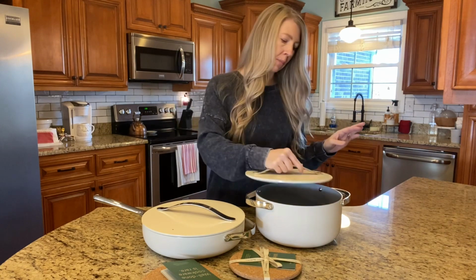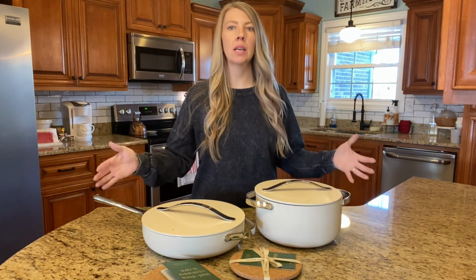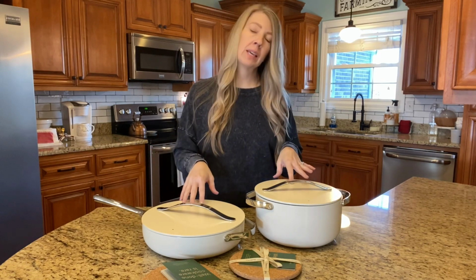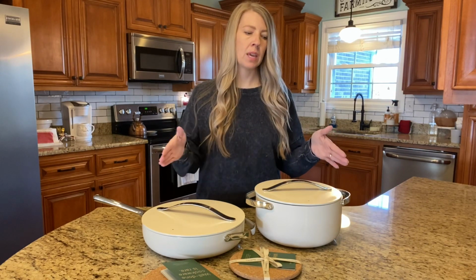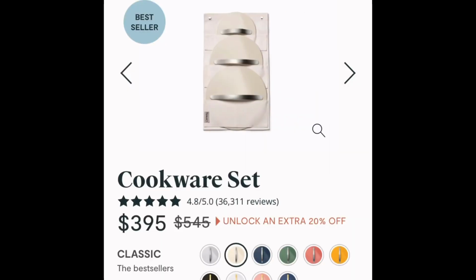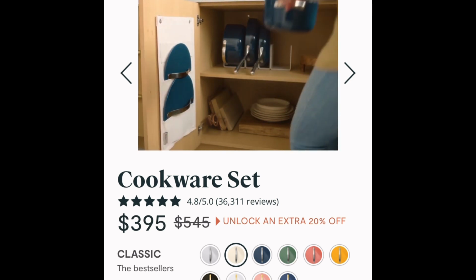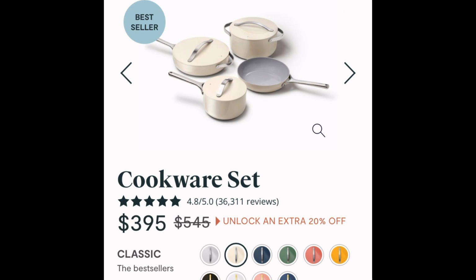I think I'll really be using these two pieces a lot, but I would recommend actually getting the whole set, which comes with four different sizes and all of the lids, because if you buy the whole set, it comes with the storage. So it comes with a little storage system, and also it comes with a little storage organizer for your lids as well that can go inside of your pantry door or inside of your cabinet door. So that will be really nice.